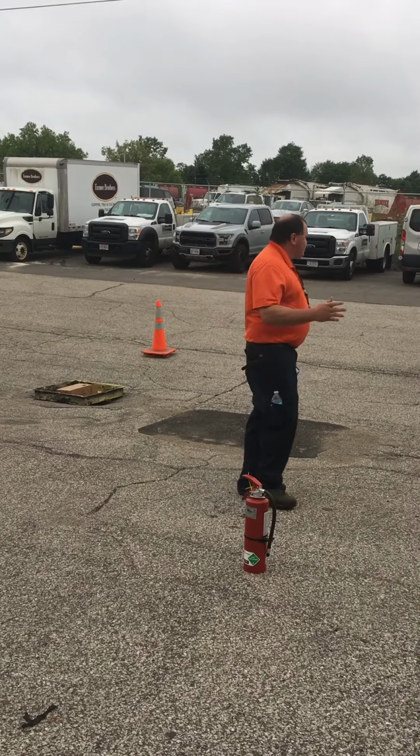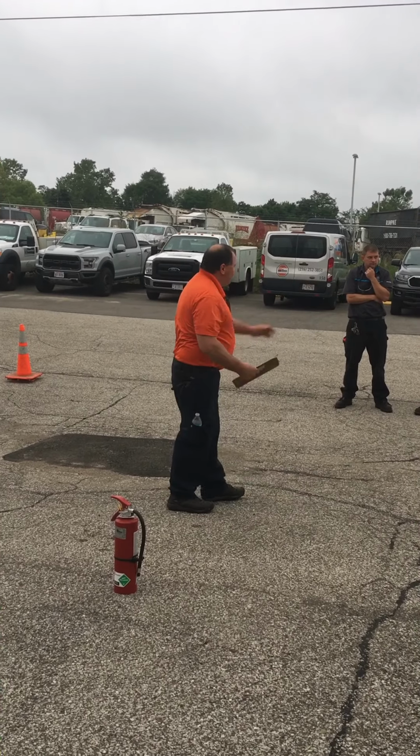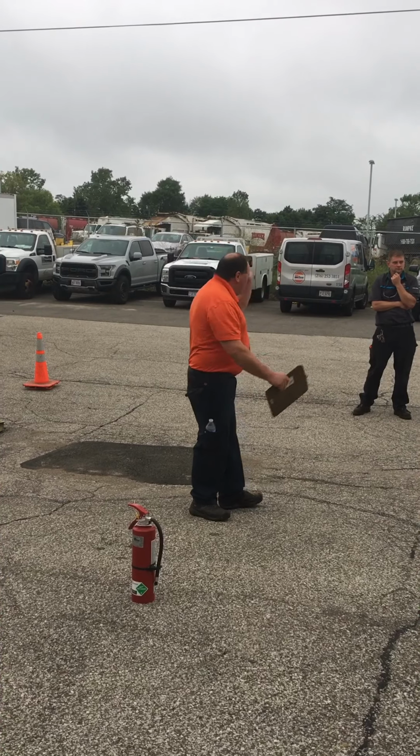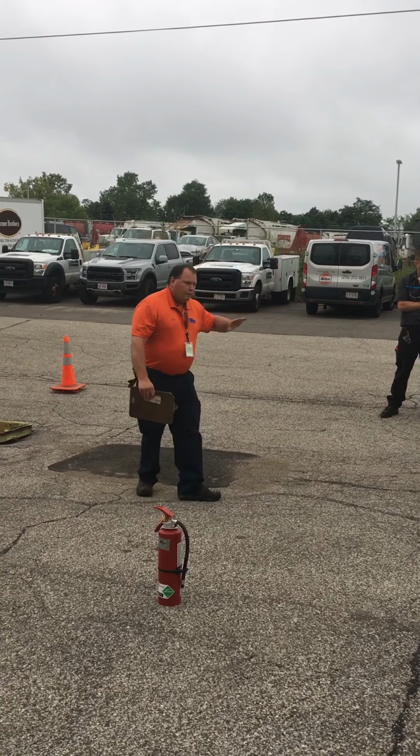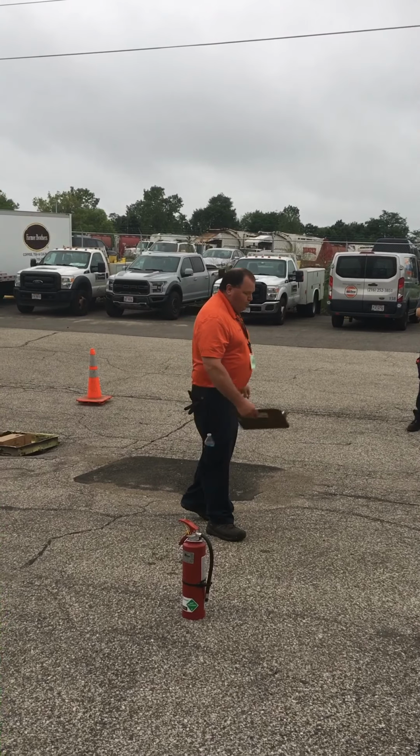There's no chance that your escape route can be blocked. So if the fire's here and my escape route's over there, I'm going to the exit. You don't want any chance that fire is going to block your way out.